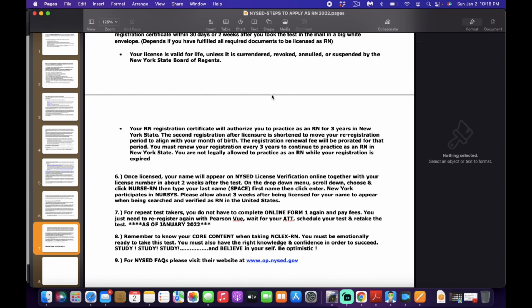You must renew your registration every 3 years to continue to practice as an RN in New York State. You are not legally allowed to practice as an RN while your registration is expired. So you need to renew your RN registration certificate so that you can practice legally in New York State.